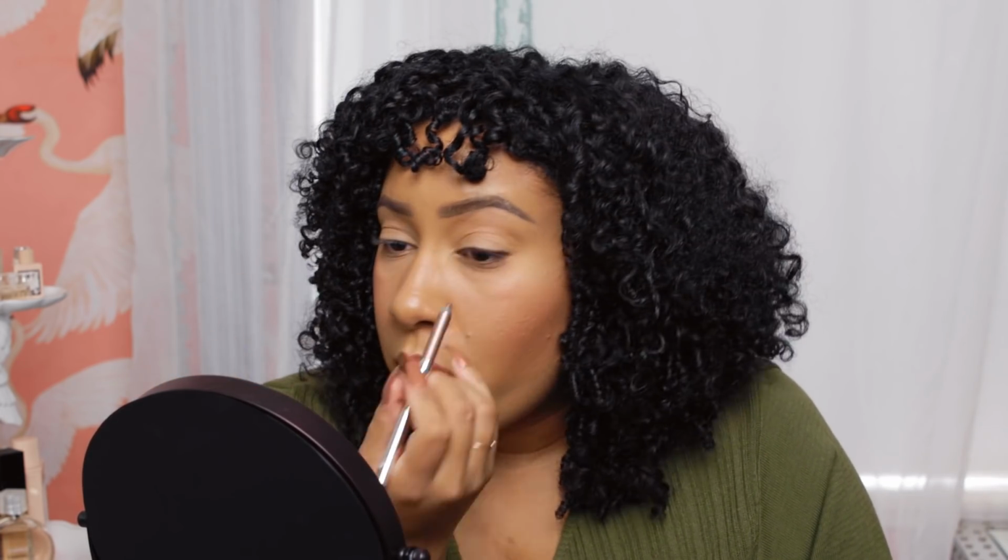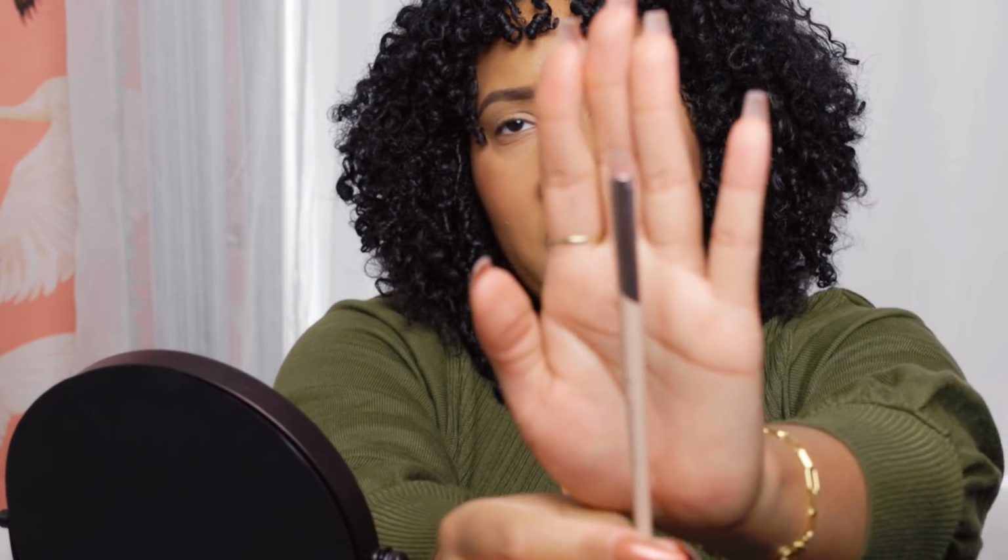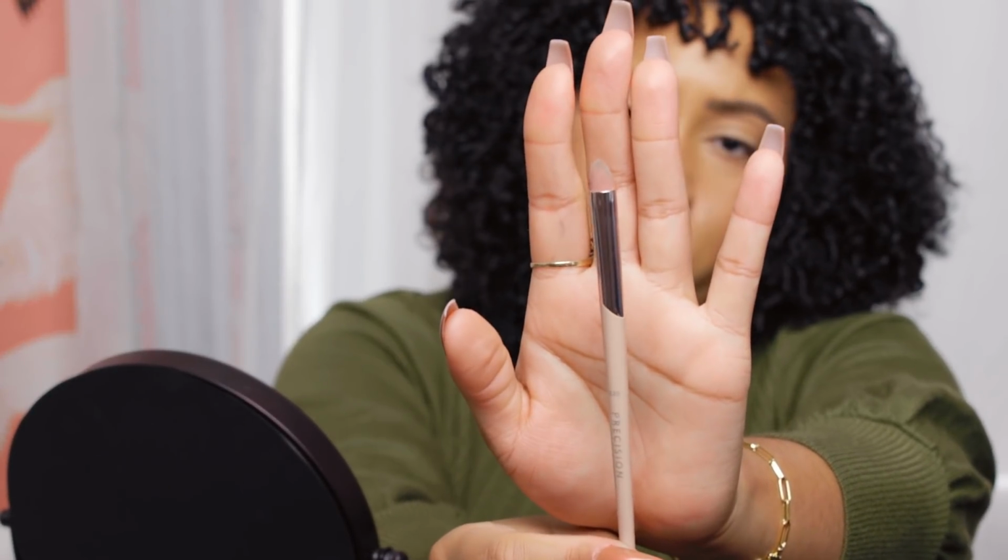If you have really blonde eyelashes or you can see a lot of your waterline, tightlining is going to be super important. I would say tightlining in the inner corner is more important to me than everywhere else. I can get away with not doing too much. So this is from Fenty Beauty by Rihanna, and this is the Precise Definition eyeshadow brush number 220.